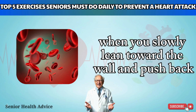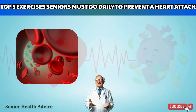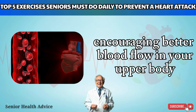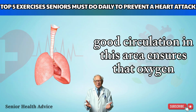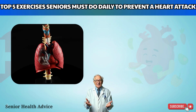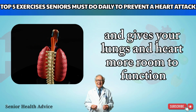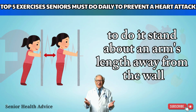When you slowly lean toward the wall and push back, you're creating a gentle, controlled pumping rhythm. This movement activates and relaxes the chest, shoulder, and arm muscles, encouraging better blood flow in your upper body. Good circulation in this area ensures that oxygen-rich blood from the lungs reaches your heart smoothly, and from there gets pumped efficiently throughout the body. It also helps improve posture, expands the chest, and gives your lungs and heart more room to function, ultimately delivering more oxygen to your blood. To do it, stand about an arm's length away from the wall.